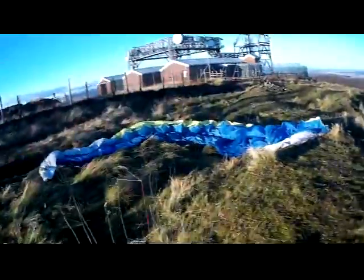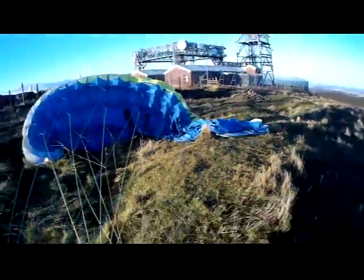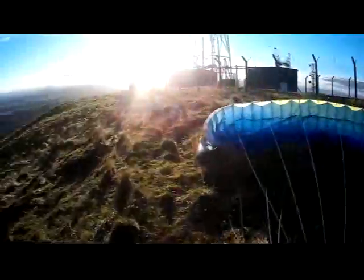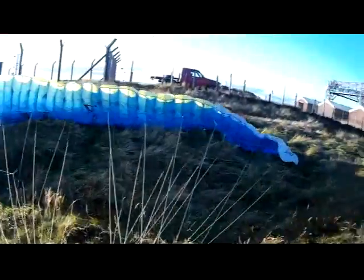So, getting on towards the end of the flying day. This is on Sunday the 2nd of October up at Craigowl. It's still some reasonable lift, but it's not popping as it was earlier on, so just about to have a wee bit of fun, a few touch and goes.